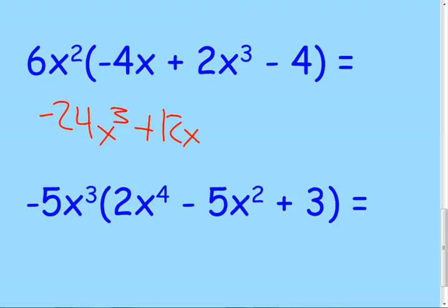Doing these, so do them. I'm going out to check. Paul, where's yours? Let me see. Oh, it's X cubed. Right, your X. Don't forget the X's. That's another thing I've seen.